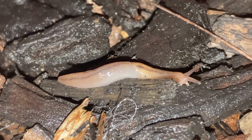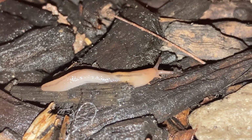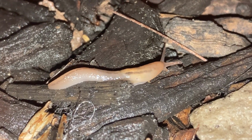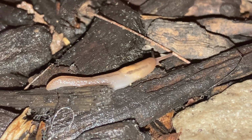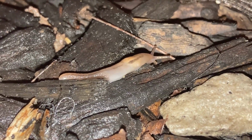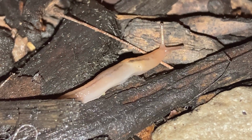A slug's body resembles a snail's, but the shell of a slug is small and it's actually underneath the animal's skin. The mantle is the flap of skin that's just behind the slug's head, and this is actually what covers that interior shell. Slug skin is sensitive to water loss, and slugs use mucus to remain moist.